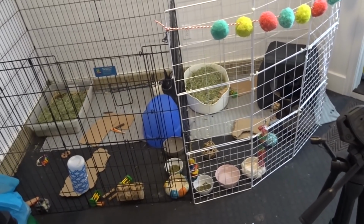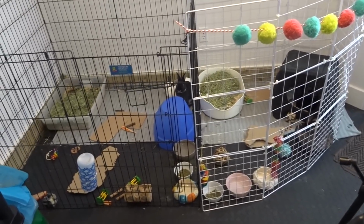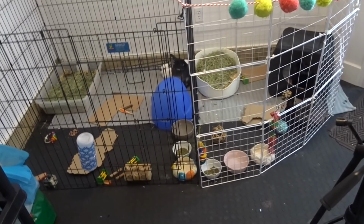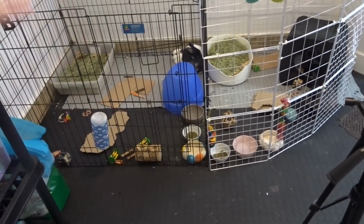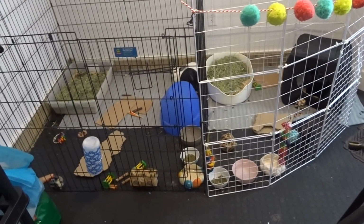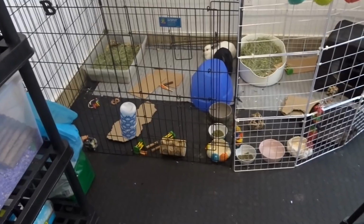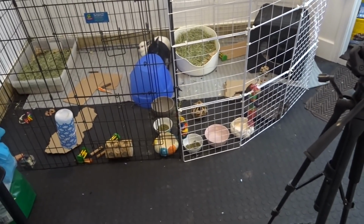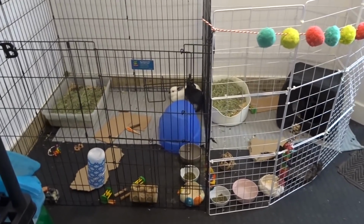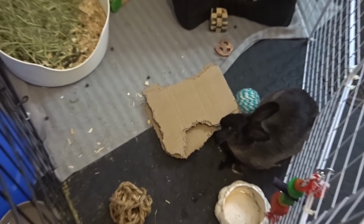Obviously they don't stay in here the whole day. If you own rabbits, you know that they do best when they get time out of their cage. So every day I will open the doors and let them freely run the room. Sometimes I will take them out in the living room or even in my bedroom as well. They are not always in here. They get lots of time outside. I take them out whenever I can. So this is just their home base area, and Sunny is here chewing up her cardboard.